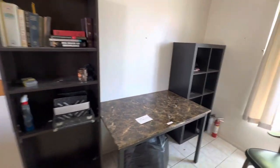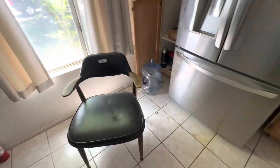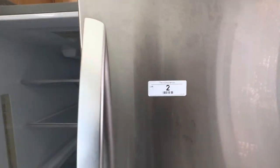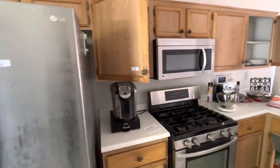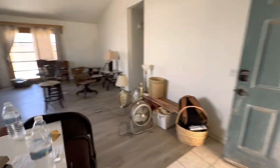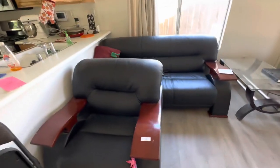For instance, this kitchen table and nooks, a mid-century modern chair, a beautiful LG refrigerator. It's got all the bells and whistles. It's in the catalog. A KitchenAid. And then some furniture. We've got the mid-century modern fans, so a whole set of these.